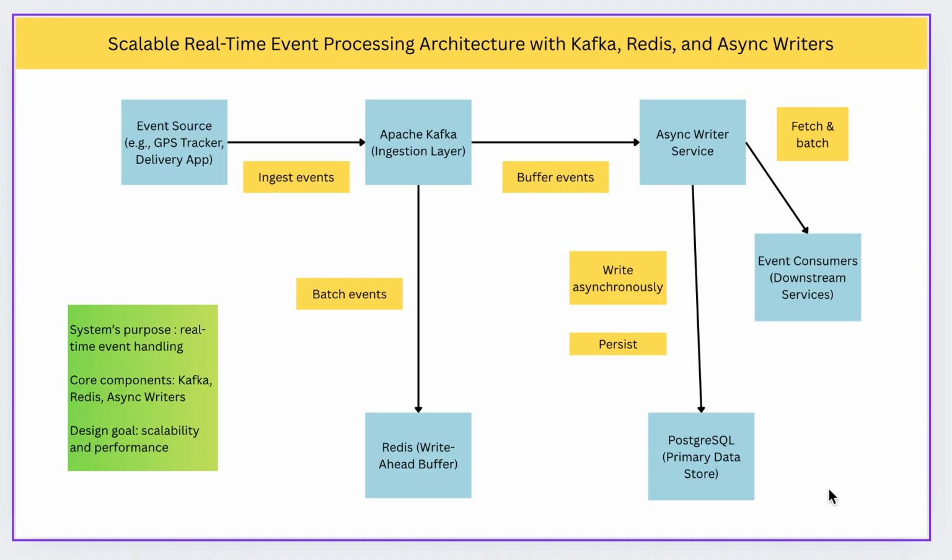Then we have PostgreSQL, which is the primary data store, the final destination for enriched, cleaned, validated event data. Events are stored with strong consistency and made available for querying by downstream systems.